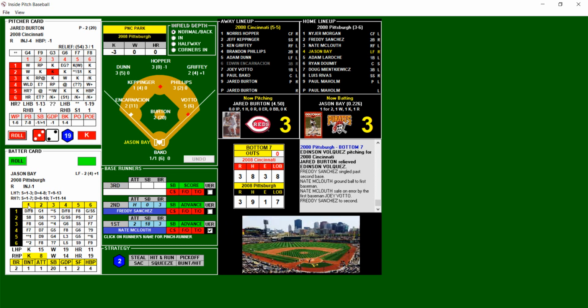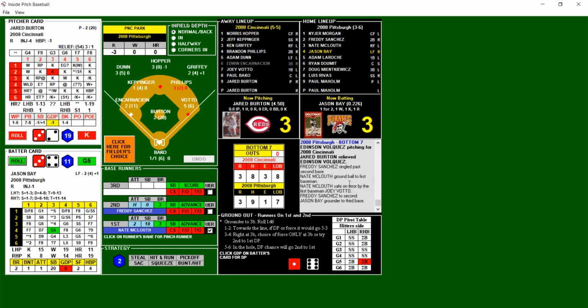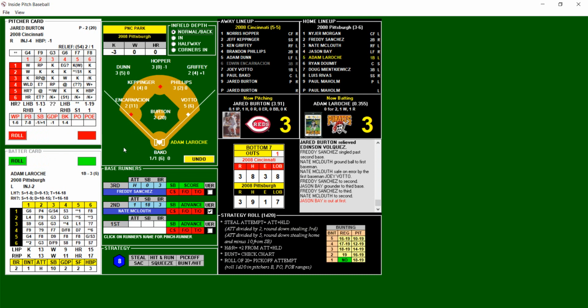3-2, strikeout 8. The 19 is too high. 3-4, ground ball to Carcion. They are not going to go for the double play. So they're going to go for the fielder's choice. They're going to get him out at first. Sanchez will go to third. McLaughlin will go to second.